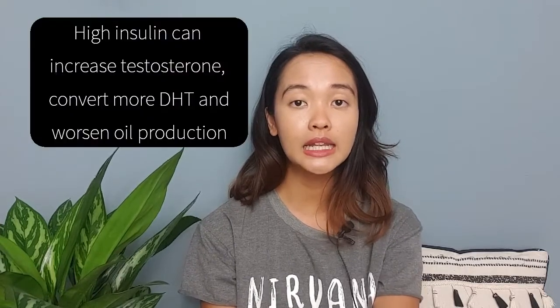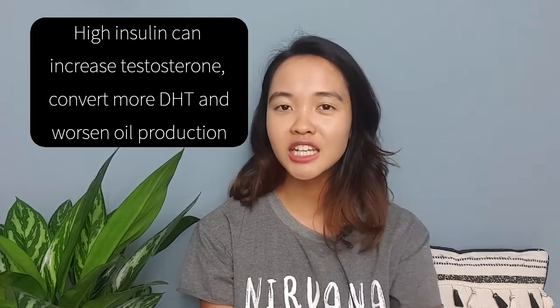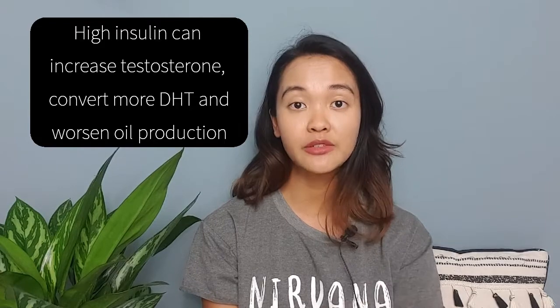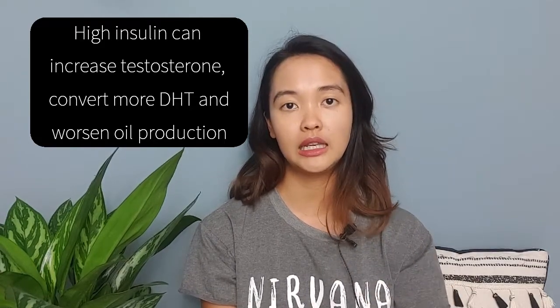A word here, so we're talking about sweets and processed food and trans fat and all that, and that can lead to an increase in insulin. And if you recall day 1, an increase in insulin can lead to an increase in testosterone, which leads to an increase in DHT, which is the most androgenic hormone that stimulates excessive oil production in your glands, and this is why you can get acne.